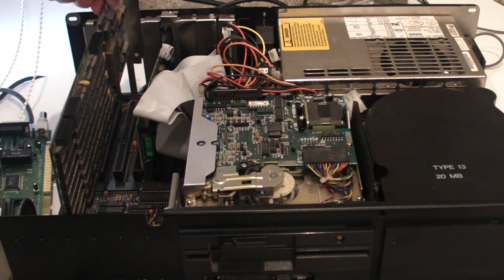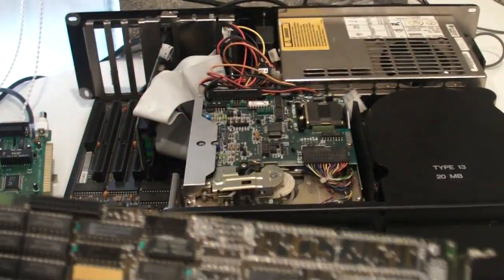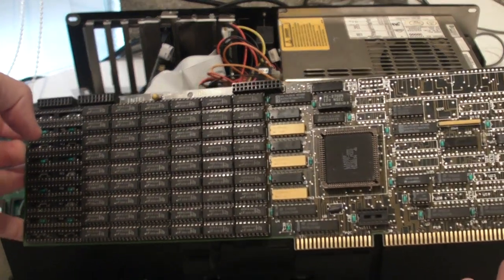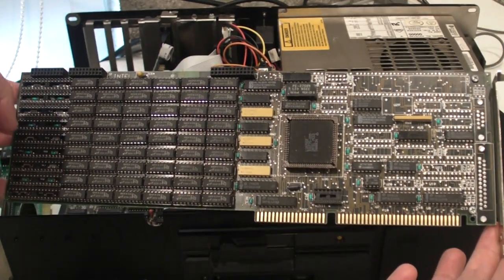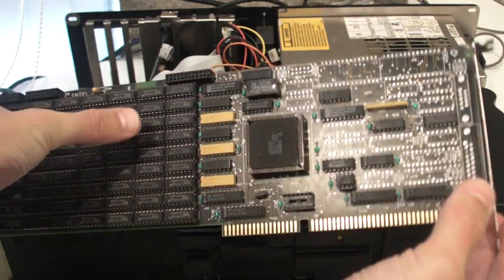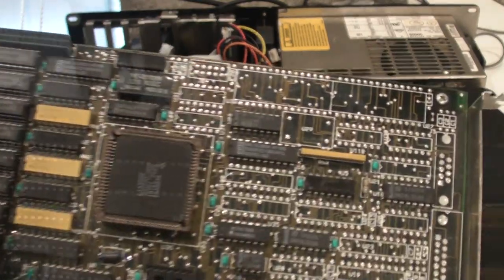This next beast of a card is called the Intel Above Board. Now I've got 1.5 megabytes of RAM on this bad boy. It can take a little bit more, but basically this allows me to have EMS or LIM memory. So basically I'm thinking about running something like DESQview or maybe even Windows 3.0, and it gives it that extra memory to actually make those applications useful.